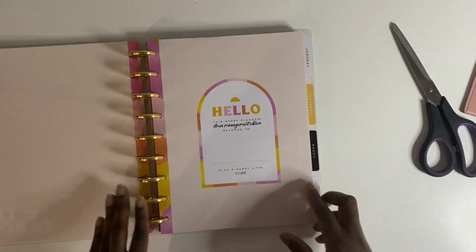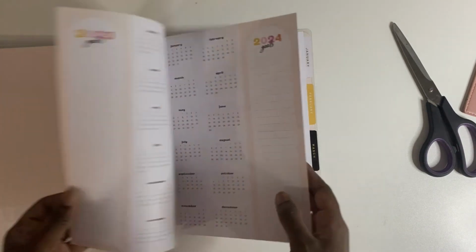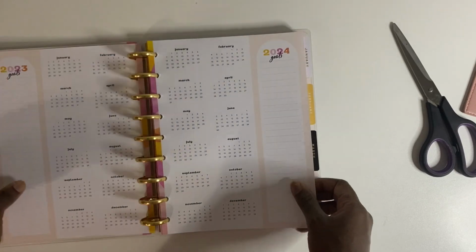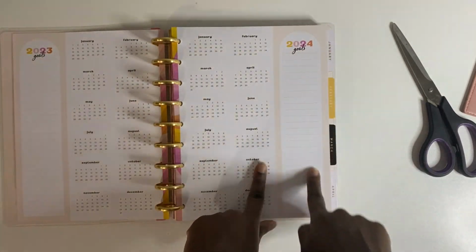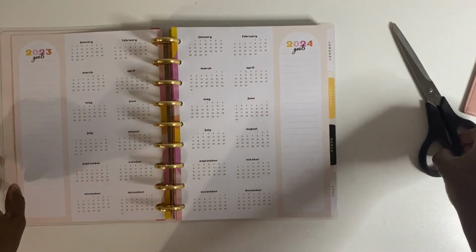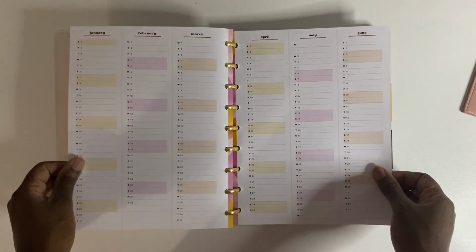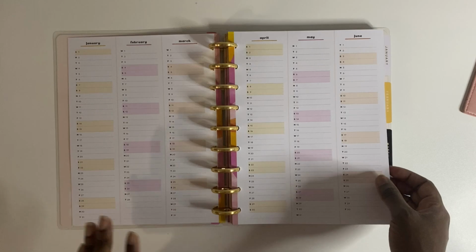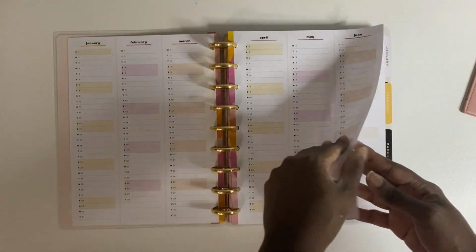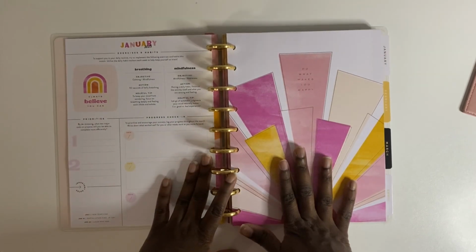So yeah, so cover page. And you have your yearly overview, 2023 and 2024. And then we also have spaces for goals. Then you have a perpetual calendar where you can write anything you like. And then we start off with January.